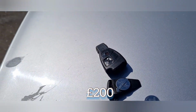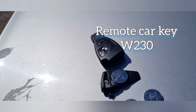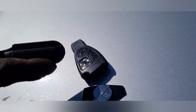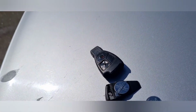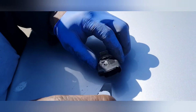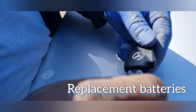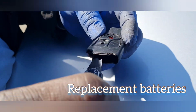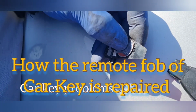Having been told that it's going to cost me about £200 to have the problem of the remote key solved, and also I need to bring car documentation and a new programming has to be done on the key right from Germany, I decided not to go through the hassle. I'll just buy £1 replacement batteries and go back to my motor mechanic workshop to tackle the problem of the remote fob of the car key.